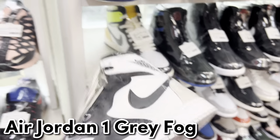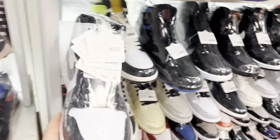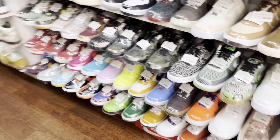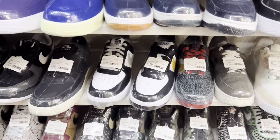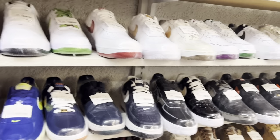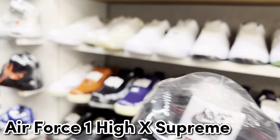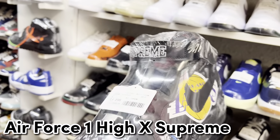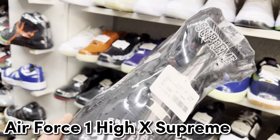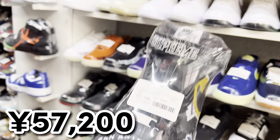Air Jordan 1 Grape Fog. This one for 30,800 and still brand new. And these are the Air Force One, I think in different collaborations. These are dope. Air Force One in collaboration with Supreme. There's a lot of basketball logos there, NBA. So they've been selling this one for 57,200 yen.